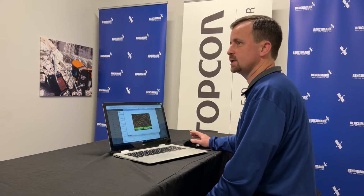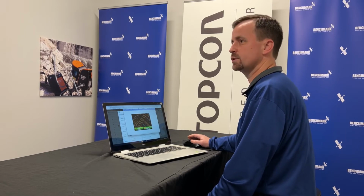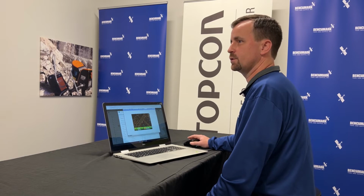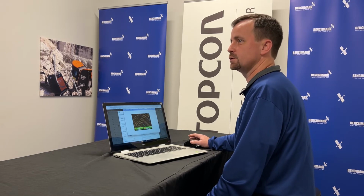So the benefits of iSight extend from smaller customers just getting into the GPS and machine control area to larger customers with fleets of 50, 60, 70 plus machines. We try to make sure iSight is on everything, especially for our first-time customers, because we want them to get familiar with the equipment and familiar with Benchmark and be comfortable using it. But it also provides a great value for the larger customers.